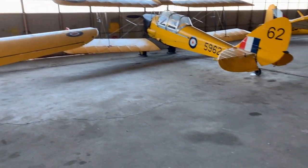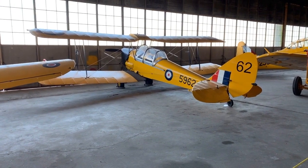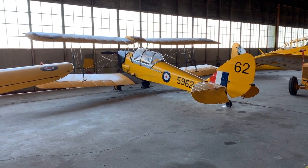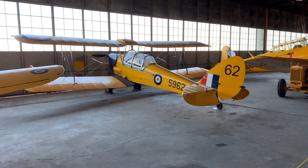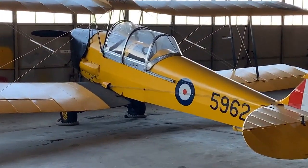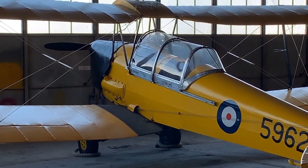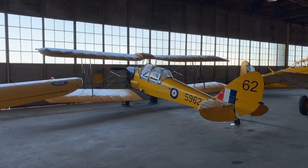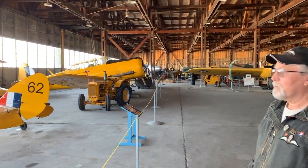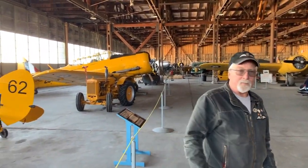The 82C that's next to it belongs to our museum, and it's flight worthy. You can come and book a ride in that when we get back to flying after the COVID adventure is over. If you signed up at the beginning of the war, you would learn to fly on perhaps a Fleet Finch or a Tiger Moth, more likely. And from the Tiger Moth, you would graduate into a more advanced aircraft like the Harvard that you can see next. And if you were later in the war, you would have learned on the Cornell.